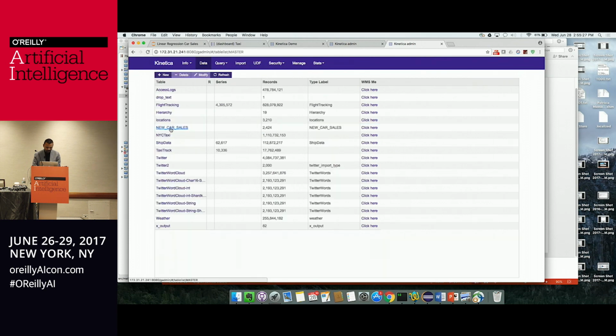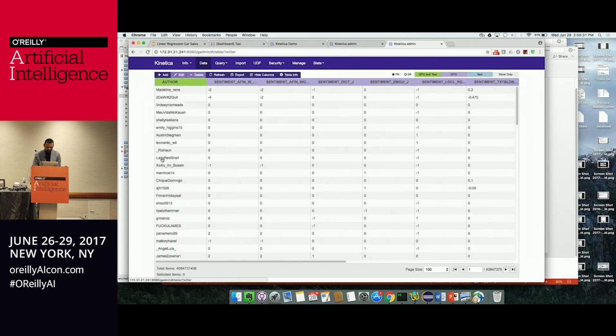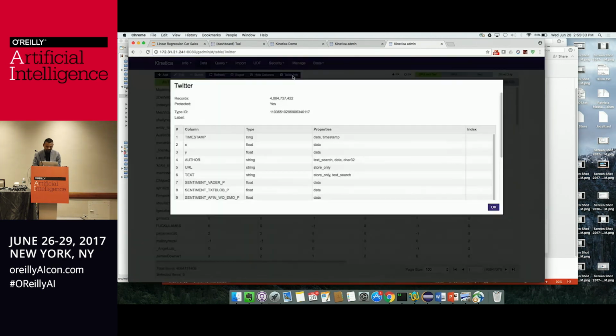Then the data itself, you have your collections just like any other database. If I choose one of these, I usually choose the Twitter data. This has 4 billion records. If you look at this table, it's just like any other table, right? You have your timestamps, your columns. The columns could be anything of your choice. You have your basic data types, long, float, int, string, all of the good stuff that comes with it. And then your properties, so you can set primary key, foreign key, timestamps, all of the good stuff.